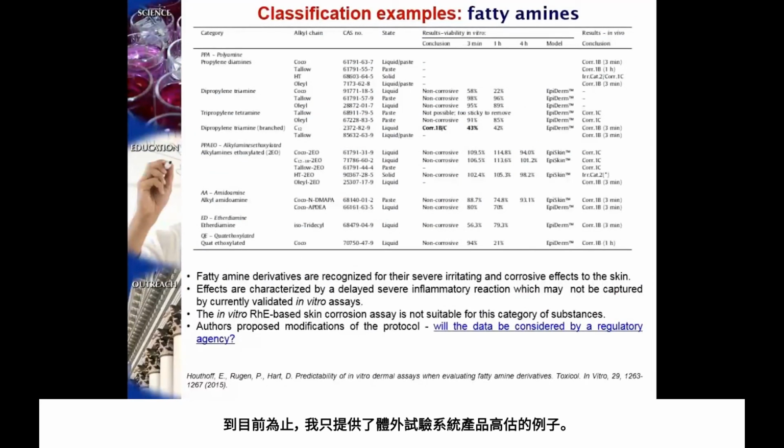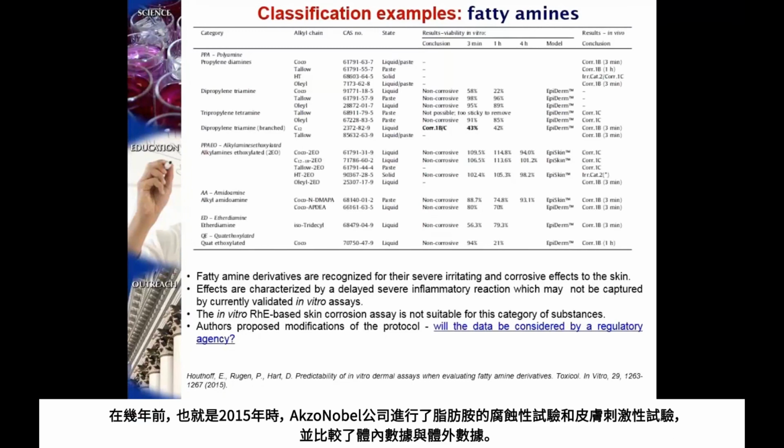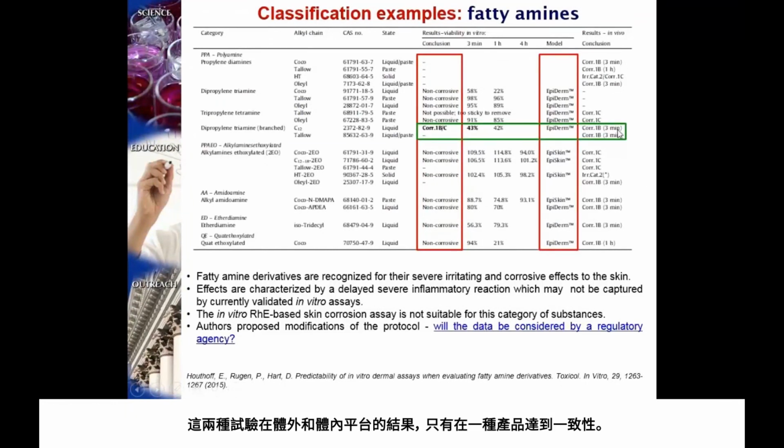Thus far, I provided examples only of over-predictions of products by the in vitro test systems. Here's an example of under-predicting. This is work performed a couple of years back, in 2015, by AkzoNobel using amines. So the company performed the corrosion assay and the skin irritation assay, and they compared the in vivo data to in vitro data. In only one case, the two platforms, in vitro and in vivo, agreed on a product. In other instances, the in vitro model under-predicted corrosive materials, whereas the animal test predicted a corrosive outcome.